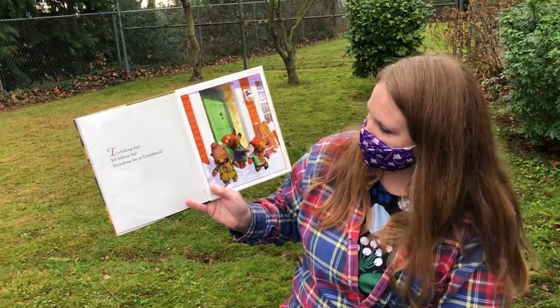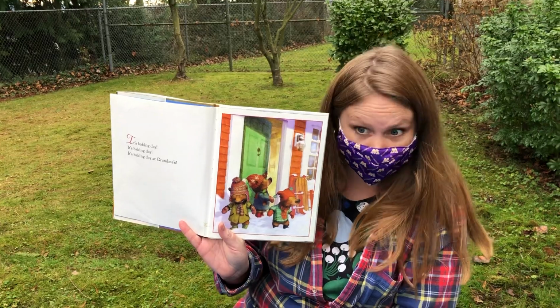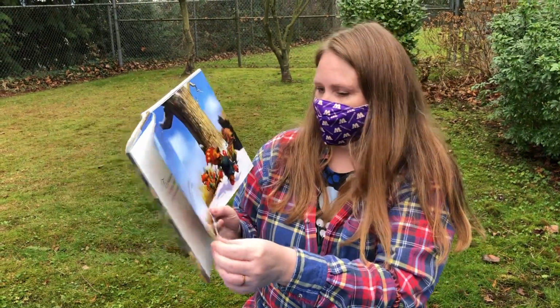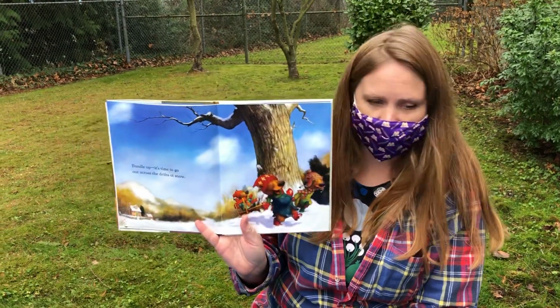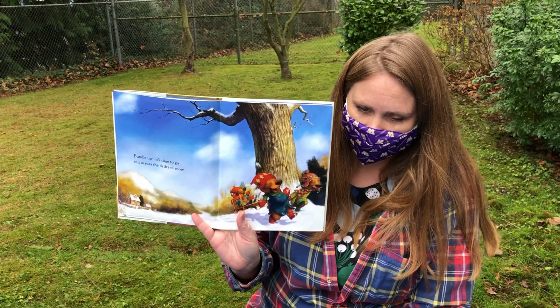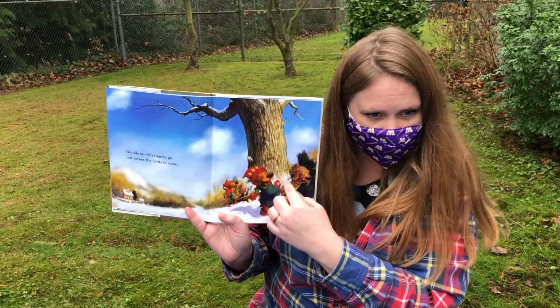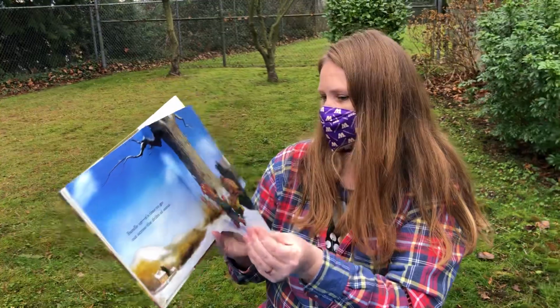It's baking day, it's baking day at Grandma's. And bundle up. It's time to go out across the drifts of snow. Bundle up means wear your warm clothes. Did the bears do it? Yes, they're wearing their warm clothes, bundled up.